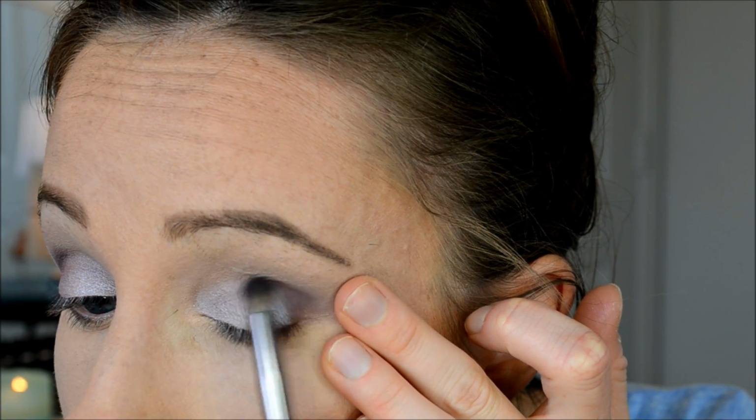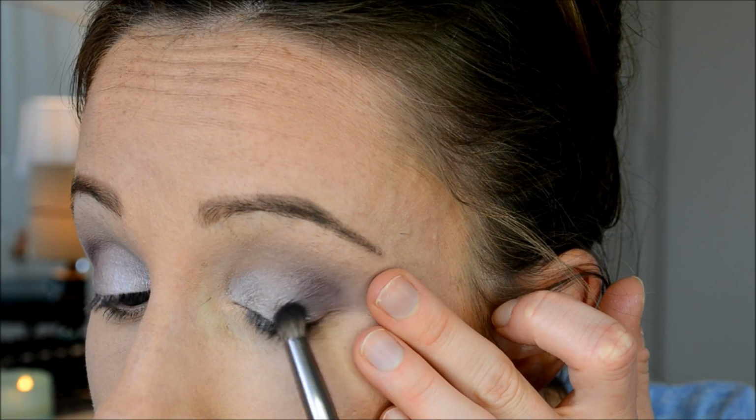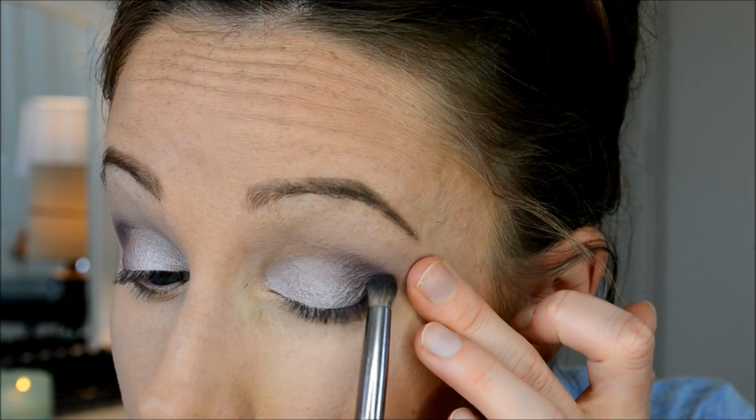So just a tiny little bit more of that on my brush. And let's just deepen this back up again. I love this color from MAC. Like I said, it's a Pro Longwear color. It's Deep Damson. It's like a really matte purpley burgundy color. It's right up there with my favorite color from MAC of all time.